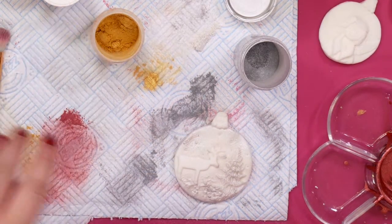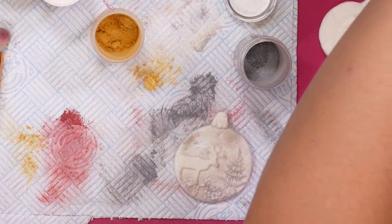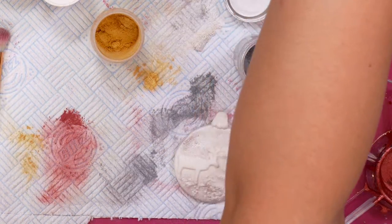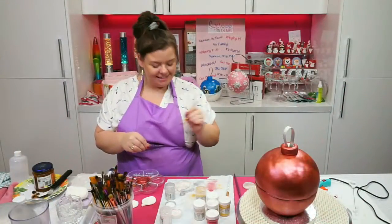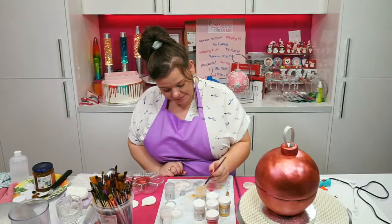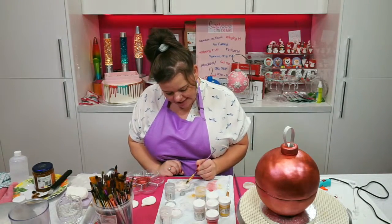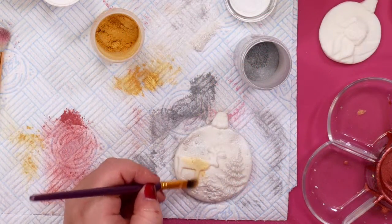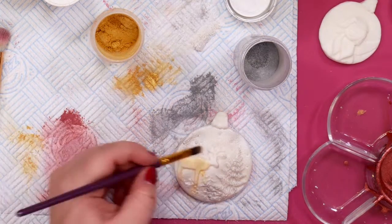And then I'm going to use a clean brush. Which one should I use? I just get so carried away with what I'm doing. Oh, don't worry, we love it. I just forget you're here. We know. I'm just in my little bubble. Right, and I'm just going to do the little reindeer gold so he stands out nice. Oh, he looks lovely.